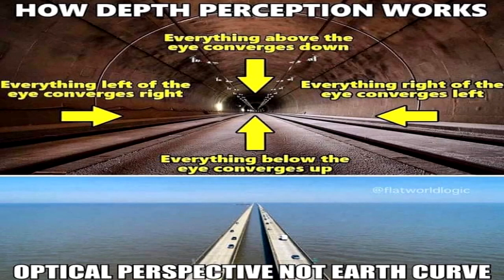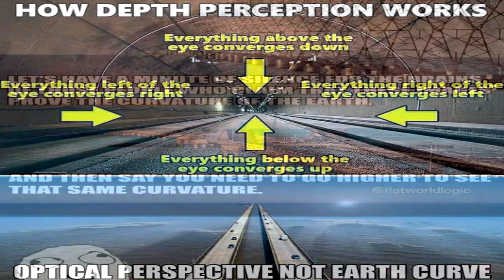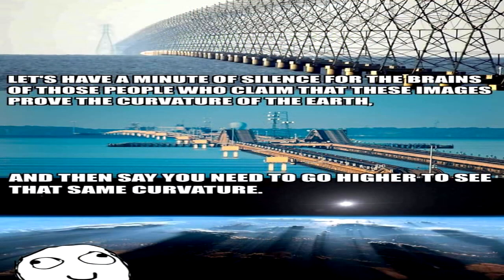In other words, they claim at ground level the Lake Pontchartrain bridge and transmission towers are bending around the physical curvature of their globe just 24 miles away. But at high altitudes, where we can see for hundreds of miles in all directions, that is somehow not high or far enough to see the curve.